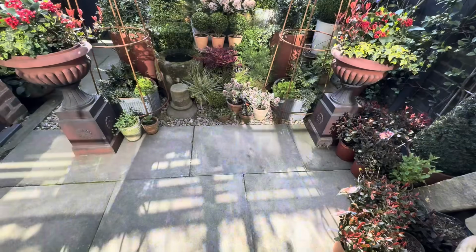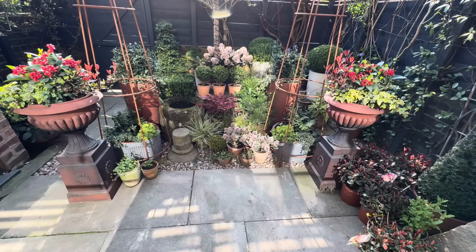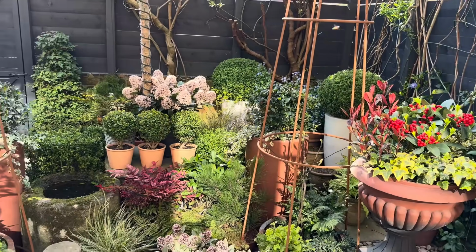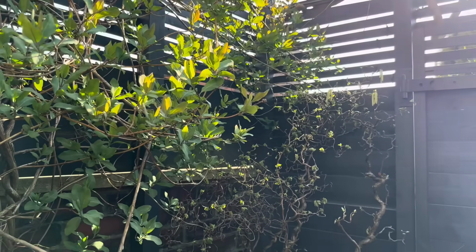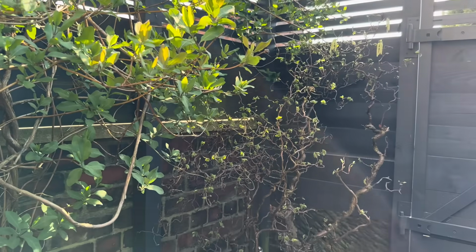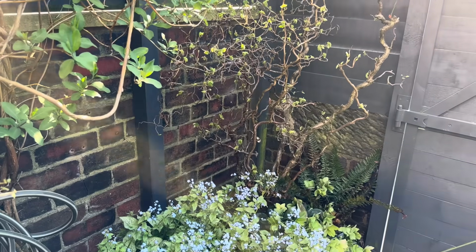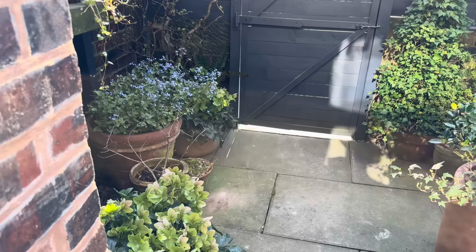Also, we'll be trying to find a new permanent home for the urns, moving them further back. Maybe keeping the japonicas in, but maybe not. We'll see about that. Oh yes, there was one thing I wanted to say. The box ball that was a bit ill has gone into the hospital wing, so it looks a bit empty here, but we'll fix that next week.